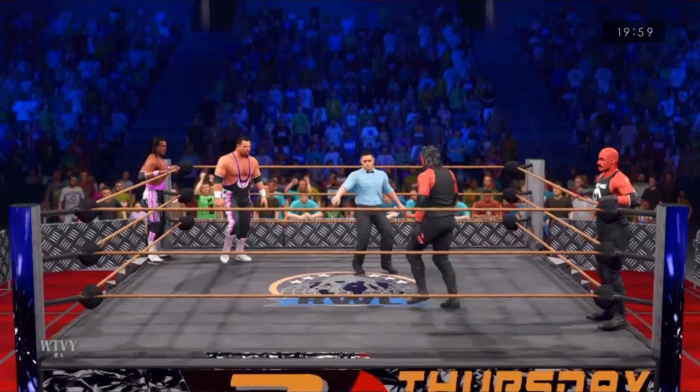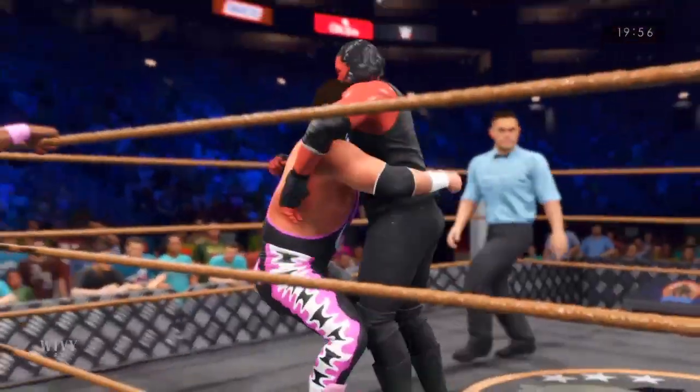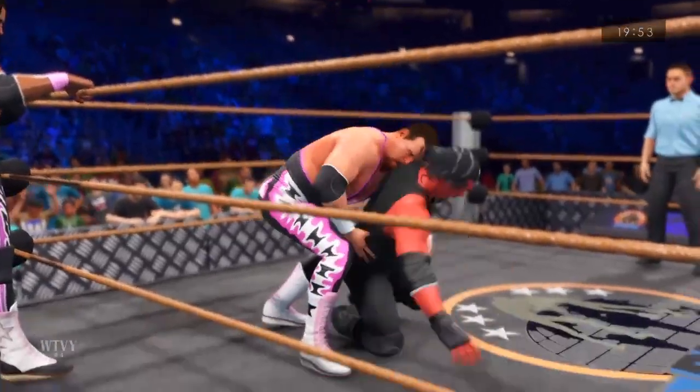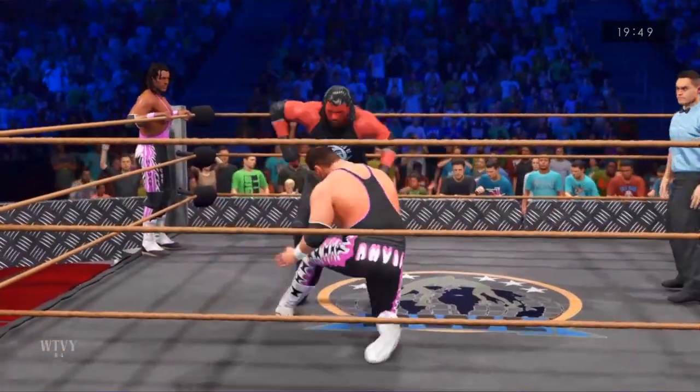And the bell is rung getting this tag match started. When you think of tag teams that are itching to make an impact on tonight's event, you don't have to look any further than these two. Two teams with a desire to steal the show.